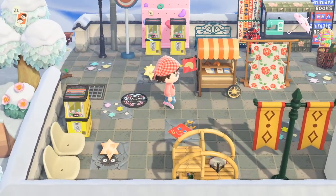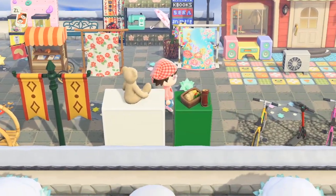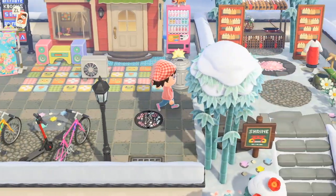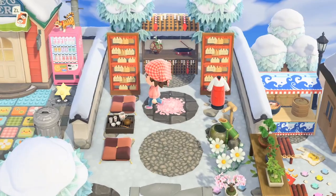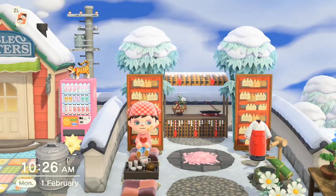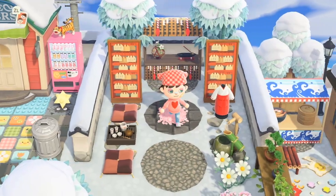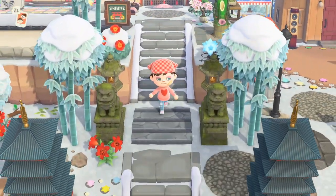And obviously you guys have seen this bit before. This is my Harajuku inspired area, and the area inspired by Kanda Myojin Shrine from Love Live and in real life, because it's a real life shrine. And obviously the Love Live steps and here we have Zucker's Takoyaki stand street food area.